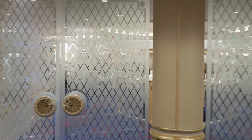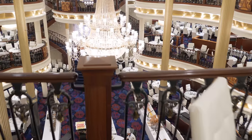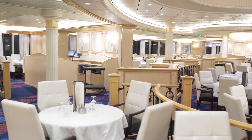Okay, we're now on deck 5, and deck 5 is the start of all of your inside stuff. All the fun stuff's on deck 5. We're gonna check it out in just a second, but first, we are standing in front of the main dining room on deck 5. This is going to be one of the seating times, so if you have an early seating or late seating, you're gonna come here on deck 5, main dining room. Love that.